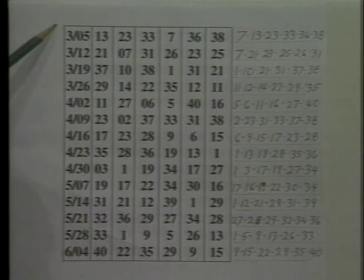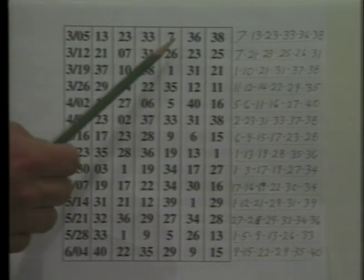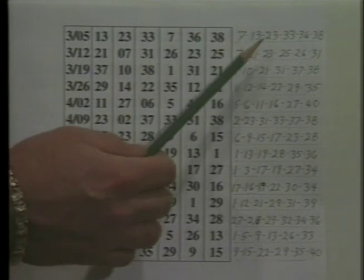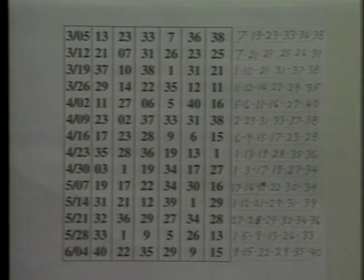Now we're going to show you how to figure out what numbers come up most often. To do this, you need to make a chart similar to the one that we've done. We kept track of the numbers from March until June. On March 5th, the numbers were 13, 23, 33, 7, 36, and 38. After you've done all of your numbers, you need to put them in order from smallest to largest: 7, 13, 23, 33, 36, and 38.